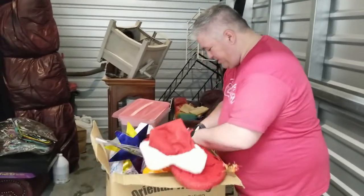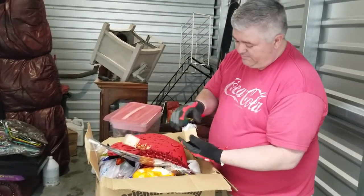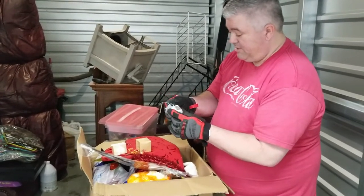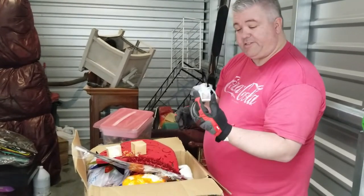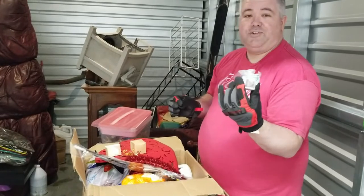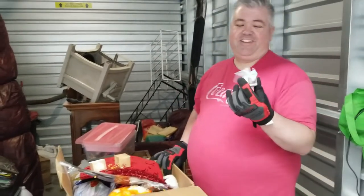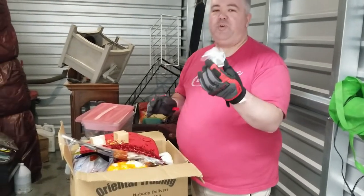Let's see, we got one more little trinket box here. Anything trinkety in there? Oh, hey, look at that. What is this? A candle. Is it a smell candle? It does not smell. So if you're looking for just a candle that's fancy, there you go. It says August 18th, 2018. Who burns candles in August? Yeah. August 18th, 2018, if that's a special day to you, we have a candle for you.